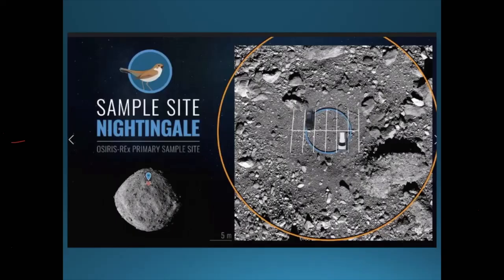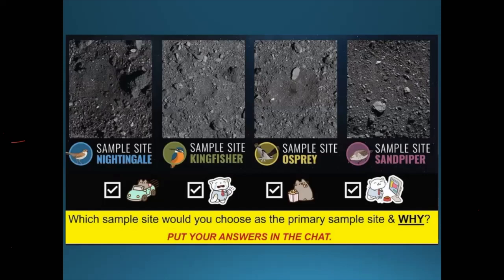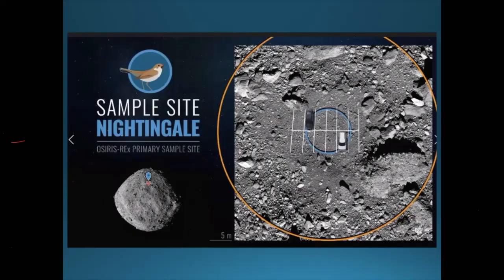Okay, so the sample site that they chose is actually Nightingale, which is there on the left. And that was my second option. Yeah, that's actually what I had guessed when I went through this the first time as well. And the reason why they chose Nightingale is because there's actually what they've determined to be a small fresh crater right in the center. And because they used all this spectroscopy equipment, they saw that the dirt around that area was redder, not blue, which means it has a higher color variation. So they expected to be able to find some fresh soil there from a new crater that they expected to be able to find more carbon-rich materials.